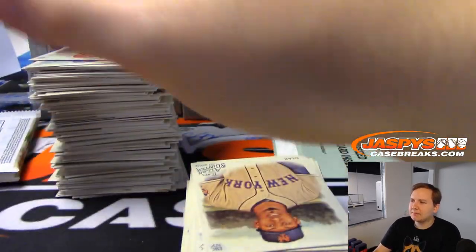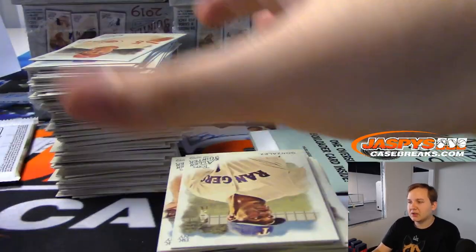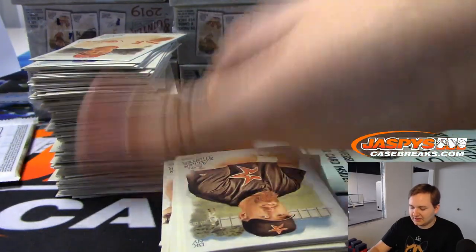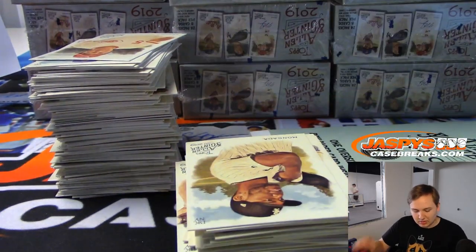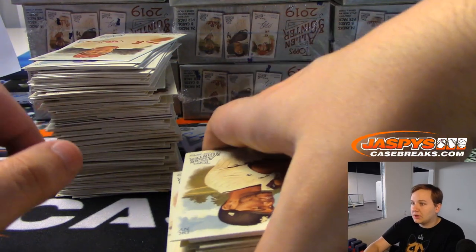But yeah, I mean, maybe a Red Ink autograph is the case hit, but yeah, it's usually one of those. Ooh, hot boxes, yeah. Alright, good luck. Yeah, I like the booklets a lot in Ginter. So here we go, box number one.